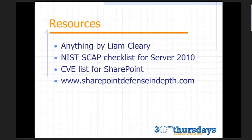I mentioned those checklists. You could almost Google the text in that bullet. It should take you right there. And then there's a database, CVE, Common Vulnerabilities. I forgot what the E stands for. But it's basically just about every mainstream technology out there. They categorize and track all the vulnerabilities. So go look at the list of vulnerabilities for SharePoint, track those to the KBs published by Microsoft, and make sure you're up to date.